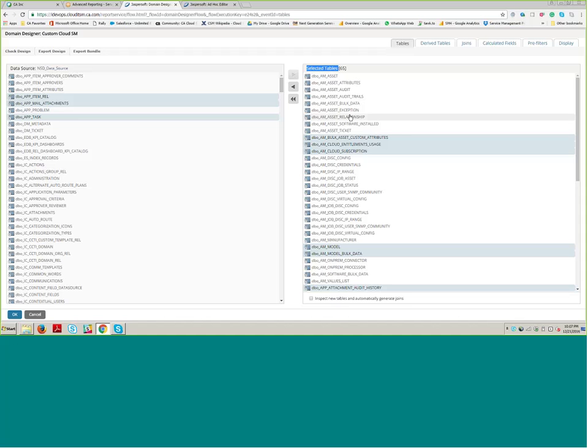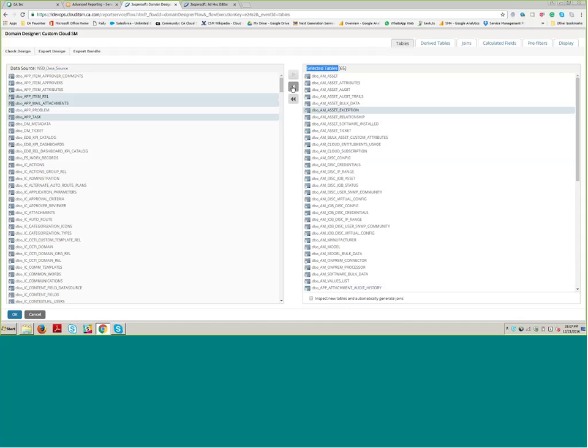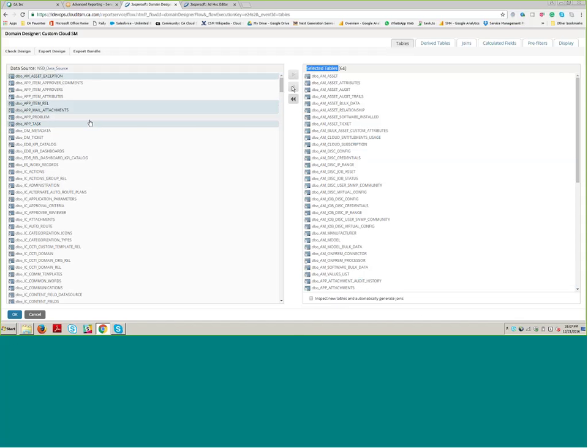The only way to make that happen again is to move out some of the tables which we are not using in any reporting. We can move them back, and then we still have the option of moving one table from the data source to the selected tables. That's why you still maintain the warning and the threshold limit, so that your reporting performance would drastically improve with this limitation.